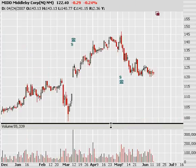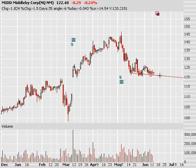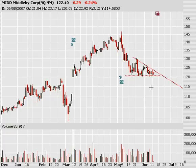Middleby, MIDD. Kind of a descending triangle forming here at about 120. If you see this break, look for about a 10-point move in the next month, month and a half. I think this is a pretty good entry point if it breaks 120.